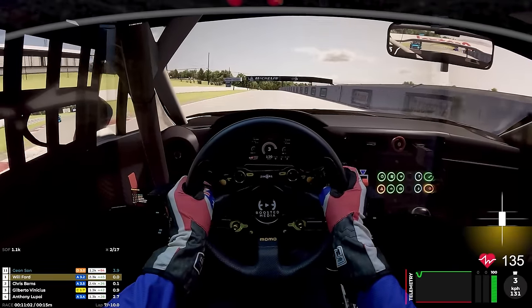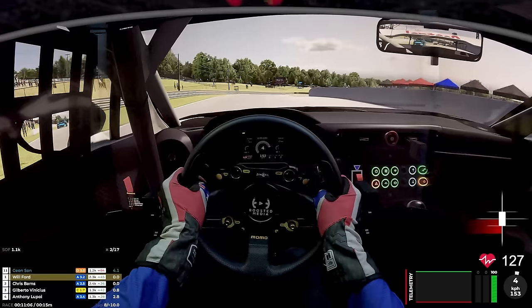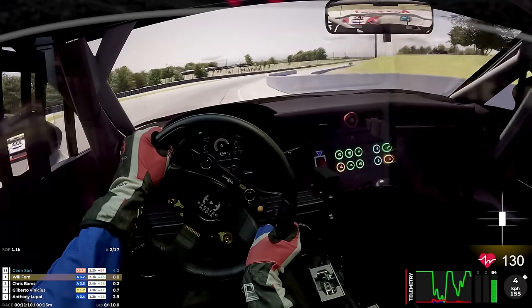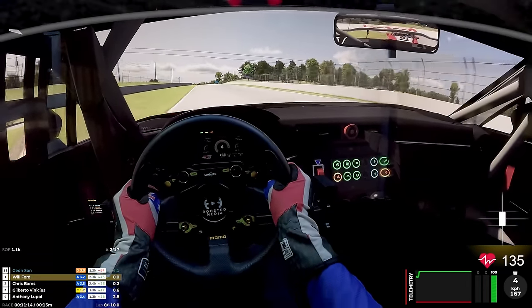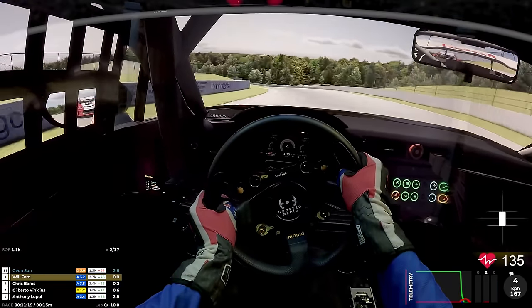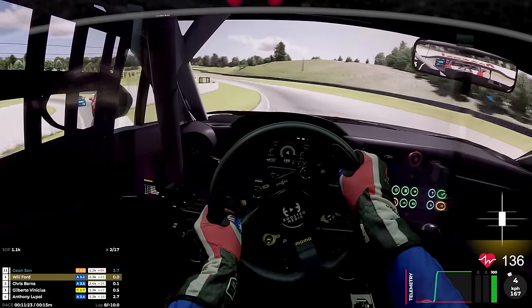Keep him on the outside. Car left. Hold your line. Clear left. New fastest lap for Barnes. 133. Entry is compromised there, which means you'll have a faster run out. One, two. You're 2/10 off the pace in sector 3. He's got good pace.